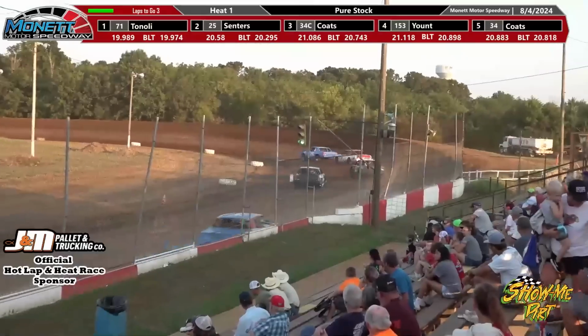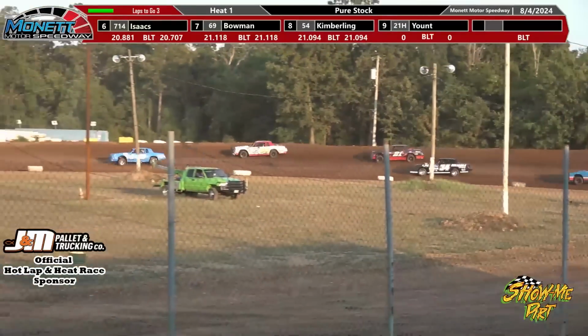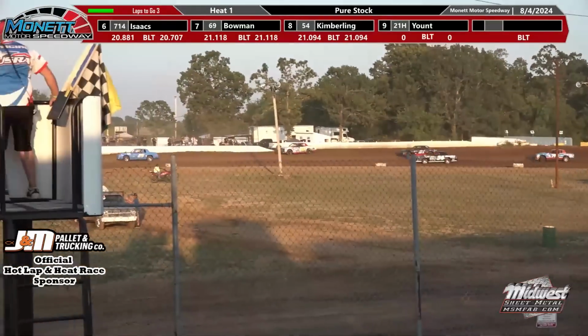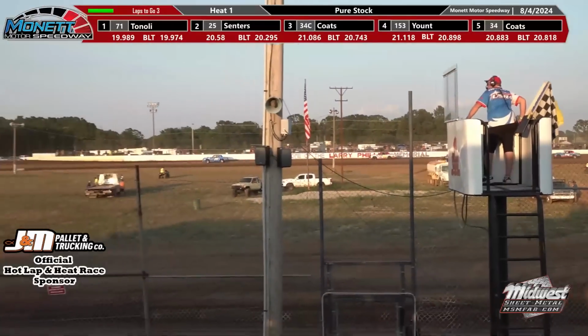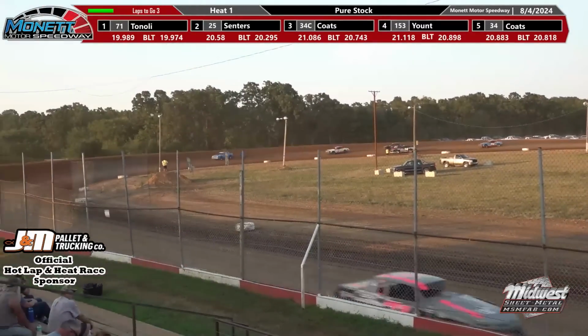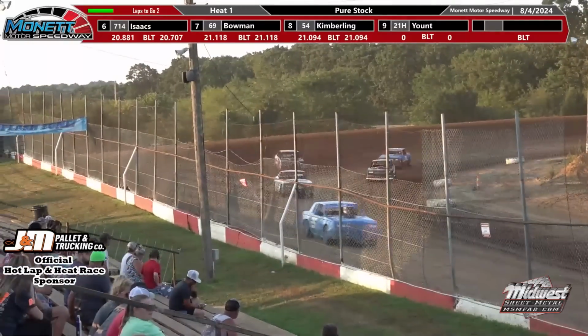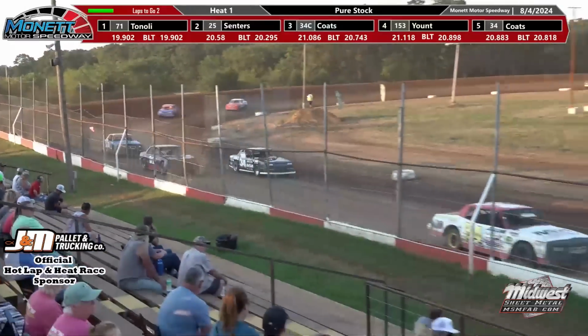Gonna try to reel in that 71 machine. That's gonna be a tough task with just 3 to go here. Dell Centers in that 2nd spot, Chris Tonley out front, Lenny Coates falls back to that 3rd spot. Good battle shaping up for that 4th spot, Kevin Yount and Sean Coates side by side coming off of turn number 4.